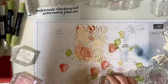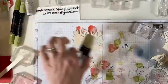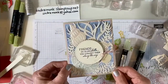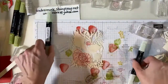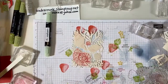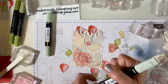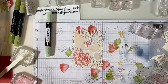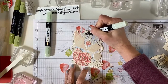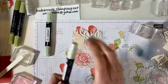All right, and then you can also color this. So I did not color it on this one, but I colored it on another project, which I'm going to show you later. So let's start with the light and see what it looks like. Some light, you know what? I want to do the other end, I think. This might be too light. Yeah, you can barely see that. So let's go with the dark seafoam.